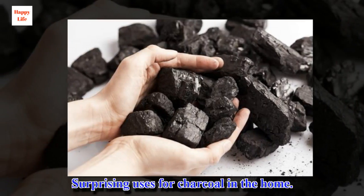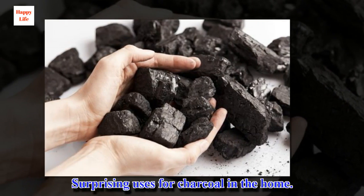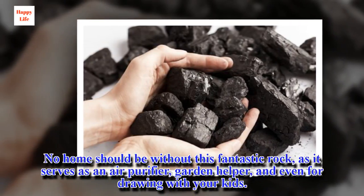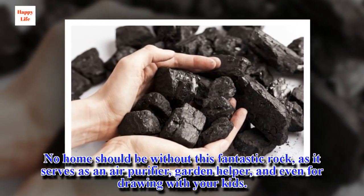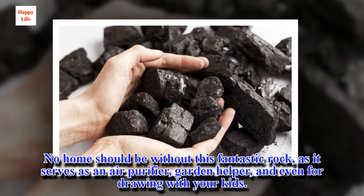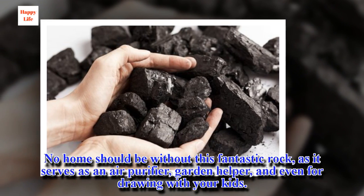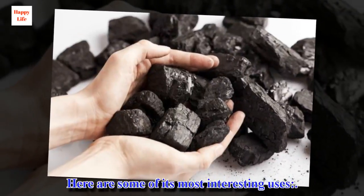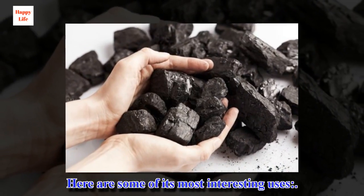Surprising uses for charcoal in the home. No home should be without this fantastic rock, as it serves as an air purifier, garden helper, and even for drawing with your kids. Here are some of its most interesting uses.